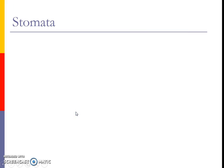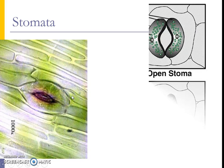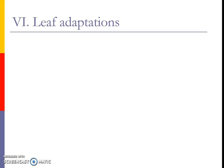Pretty neat. Let's learn a little bit more about stomata. Just to get some specifics, this is the actual opening, when we're looking at it at 1,000 times magnification. It kind of looks like a crazy eyeball. The guard cells are these outer two cells here, and they open and close based on how much water they have. You'll learn more about the details of that when you get into IB biology.